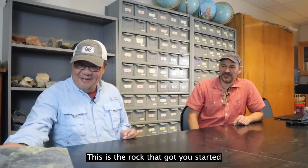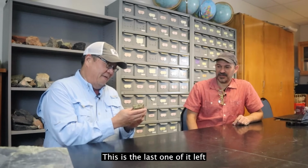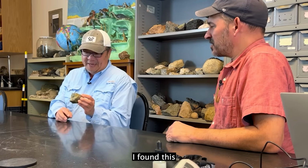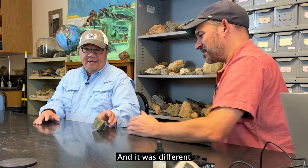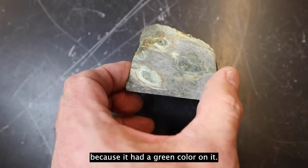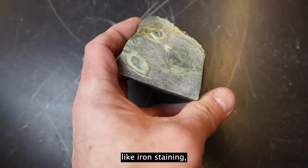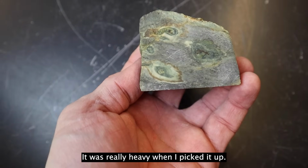This is the rock that got you started. Yeah, it was a bigger piece. This is the last one of it left, and it's the one that got me started. So I won't finish this. I'm going to save this piece always. Sure. I found this just sitting on sand, like the dry riverbed. It was different than all the other rocks because it had a green color on it. And it had all these weird patterns. I don't know if some of it's iron staining, but it had all these wavy patterns on the outside, and it was really heavy when I picked it up.